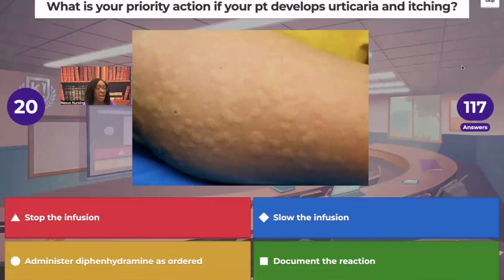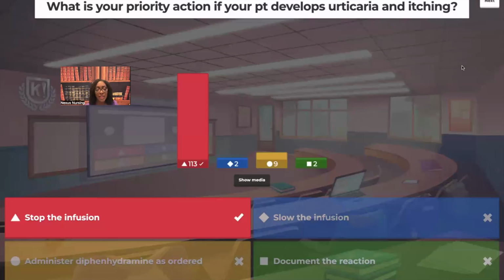You guys are doing great on the live. Very good. Stop the infusion. Whenever something is harming your patient, the very first thing you're going to do is stop whatever's harming them.